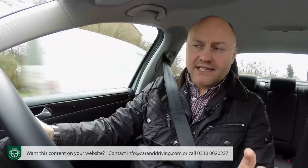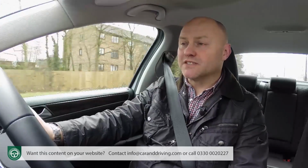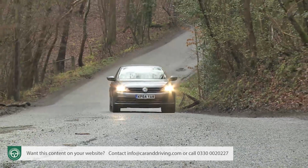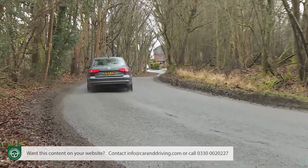Your Volkswagen salesperson will probably pitch this car to you as being one offering the best bits of both a smaller Golf and a larger Passat in one well-priced package. Now, the pricing bit we'll come on to later, but as far as the rest of that proposition goes, it's not actually too far from the mark.